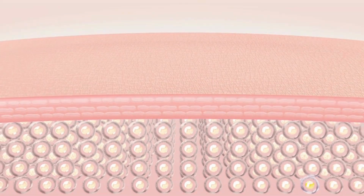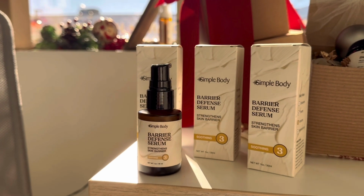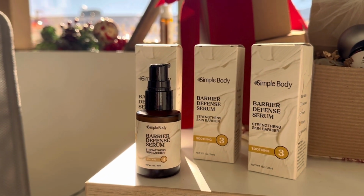And we have a product called Barrier Defense Serum, which is loaded with 5 different types of ceramides. This is basically what is going to fill in the little gaps in your skin and over time strengthen your skin, give it more elasticity. It will prevent redness and irritation and sensitivity and all of these things that can make your skin quite frankly feel uncomfortable.